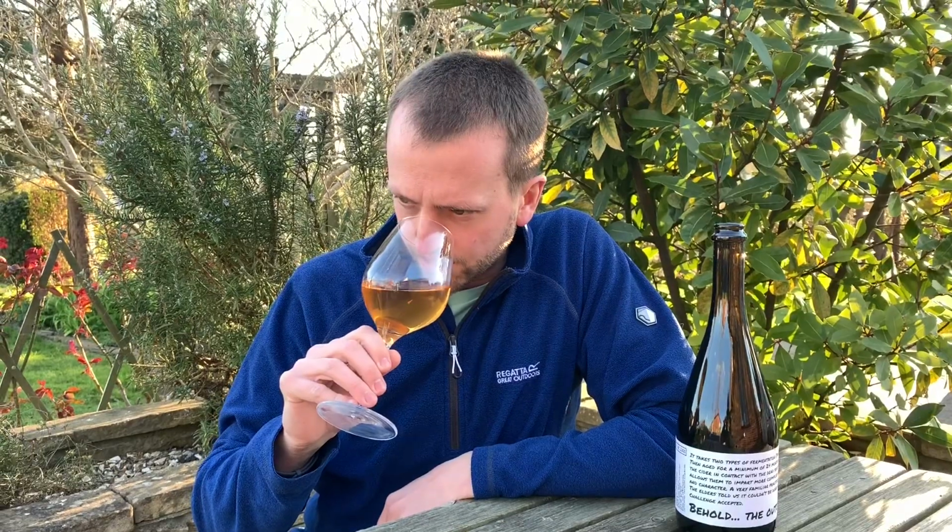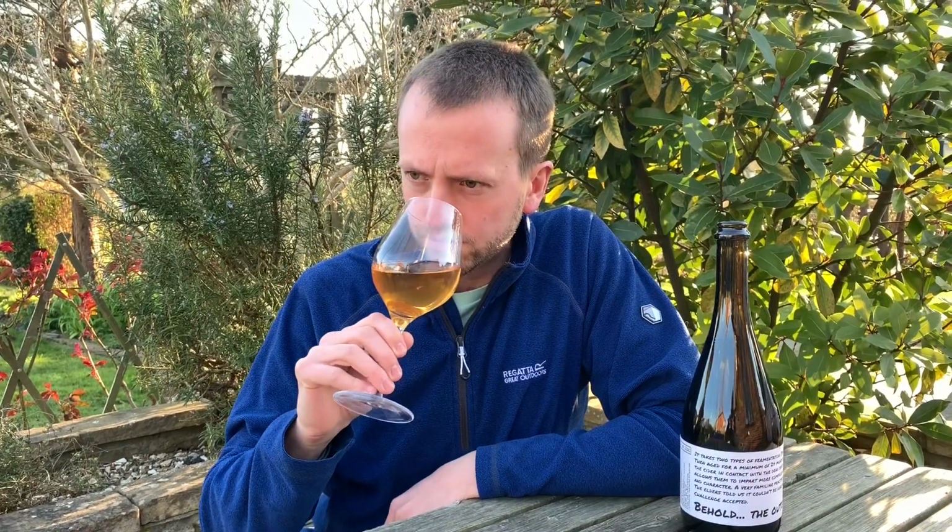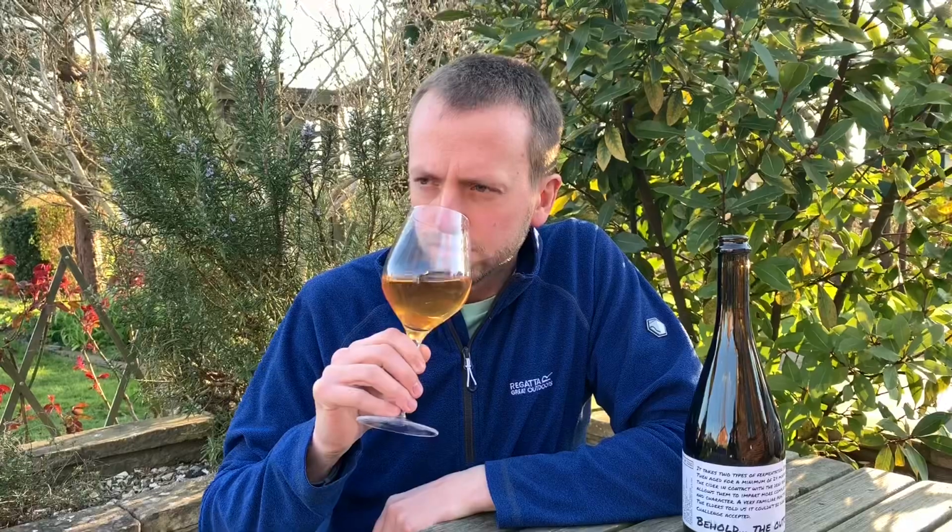So it's definitely floral. It's like elderflowers and pollen. I was expecting it to, sorry about the lorries, there's loads of activity today, I was expecting it to kind of have that real sharp, aggressive sharpness that you get from Bramley, but it's not, it's mellow.